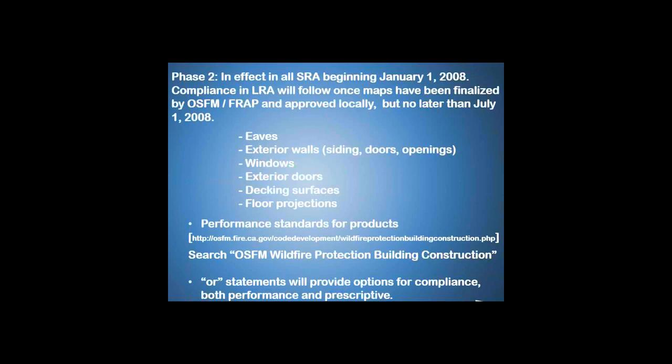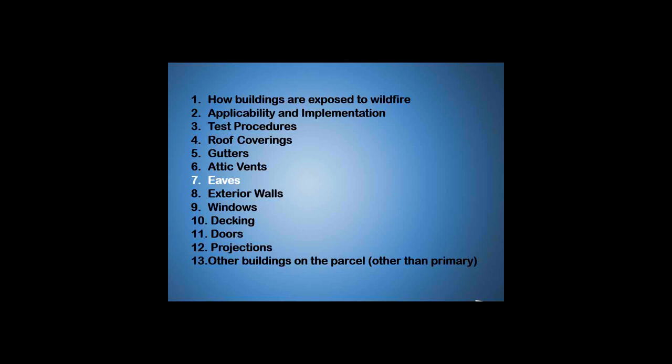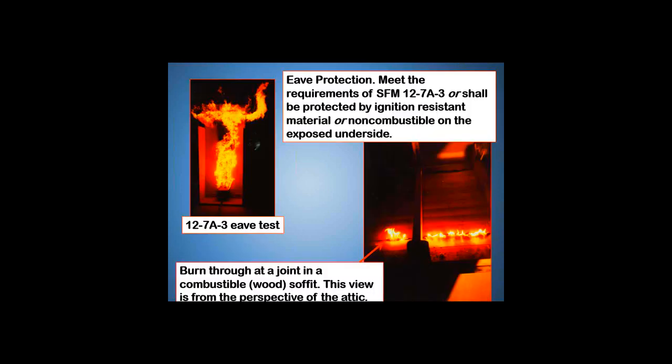The thing to remember with a lot of these components, and I think it's pretty typical for code language, is that there are a lot of "or" statements. So the user is given options to comply for a given component. You can pick one or another, and either one of them will work. So these are not "and" statements, they are "or" statements. So let's first talk about eaves.